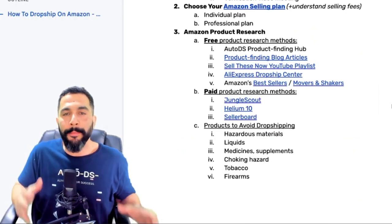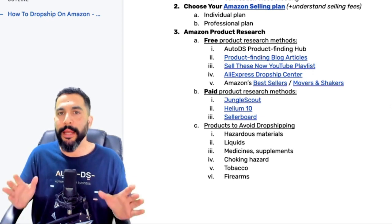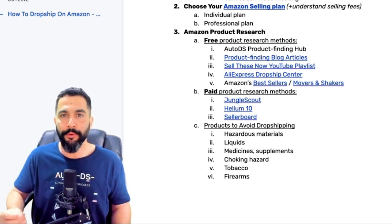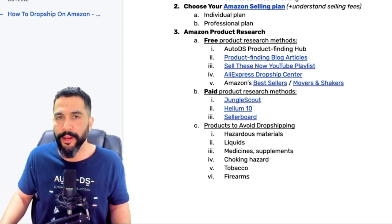So that's a list of the best free product research methods. And believe me, it's more than enough to get started and make your first few sales, make some profits, learn to analyze and test the market, and continue snowballing your way from there.